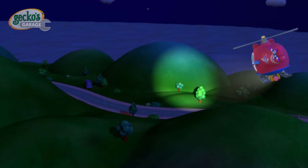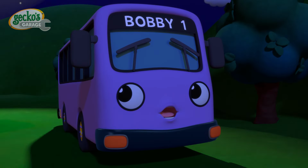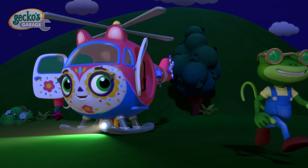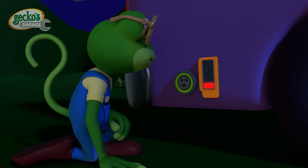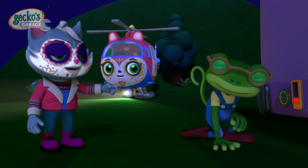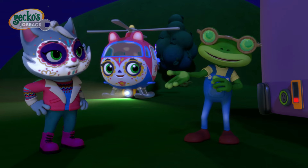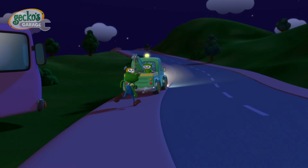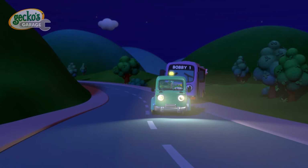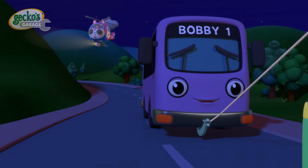Let's go in for a landing. I'll radio Tilly. Glad we heard you, Bobby. Looks like your battery's gone flat. We can charge him at my base. Perfect, Cat. With a little towing, we can get Bobby going. A flat battery isn't much trouble, but needs recharging on the double.